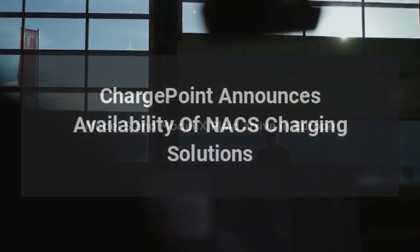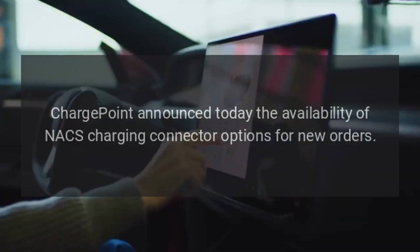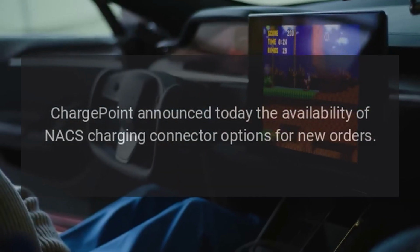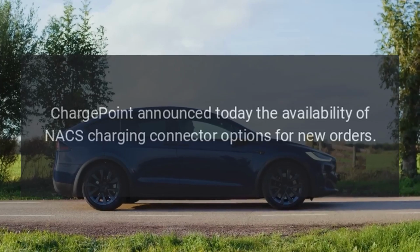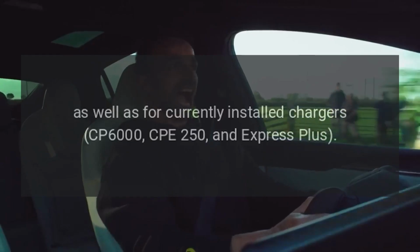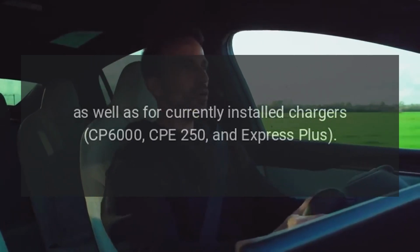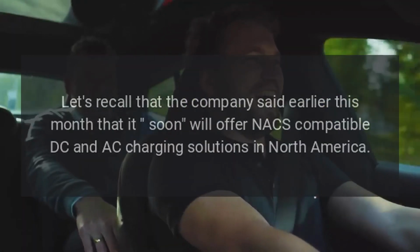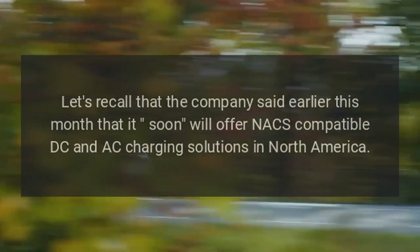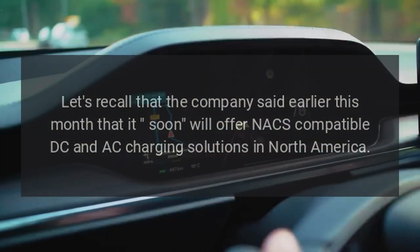ChargePoint announces availability of NACS charging solutions. ChargePoint announced today the availability of NACS charging connector options for new orders, as well as for currently installed chargers CP6000, CPE250, and Express Plus. Let's recall that the company said earlier this month that it soon will offer NACS-compatible DC and AC charging solutions in North America.